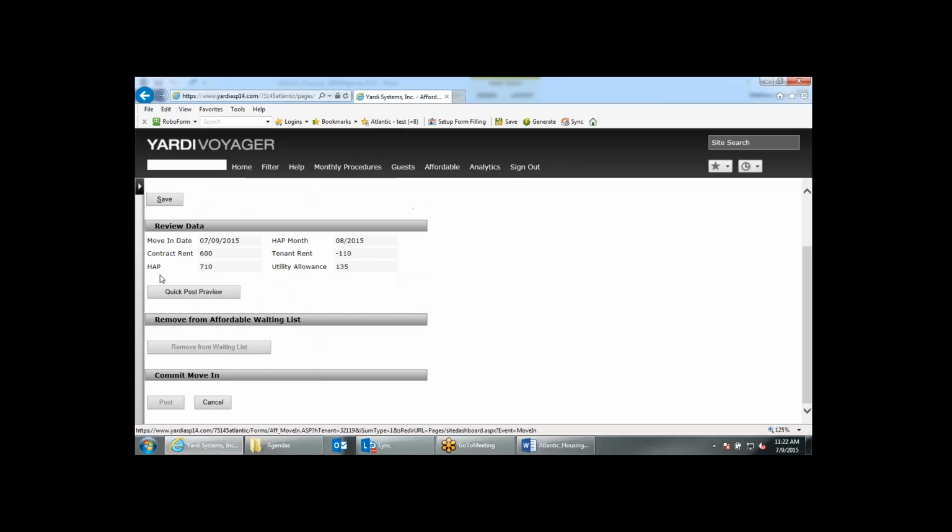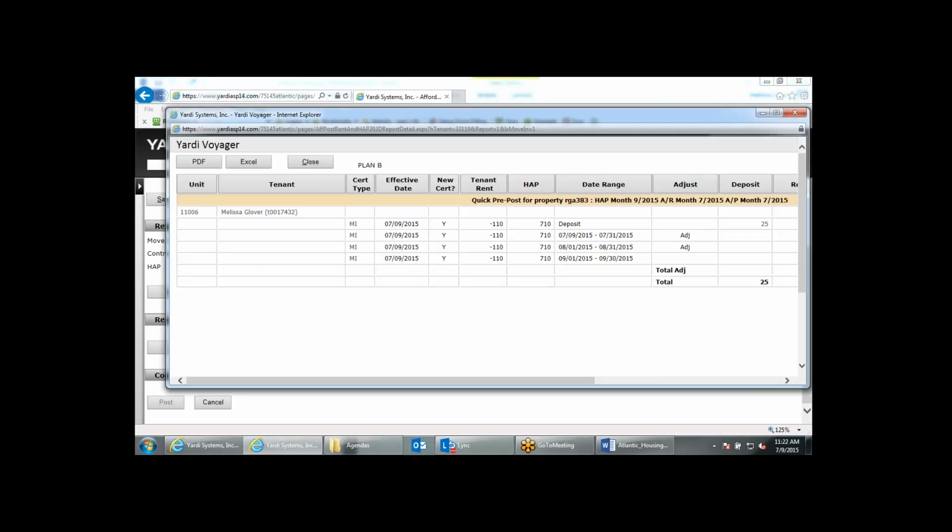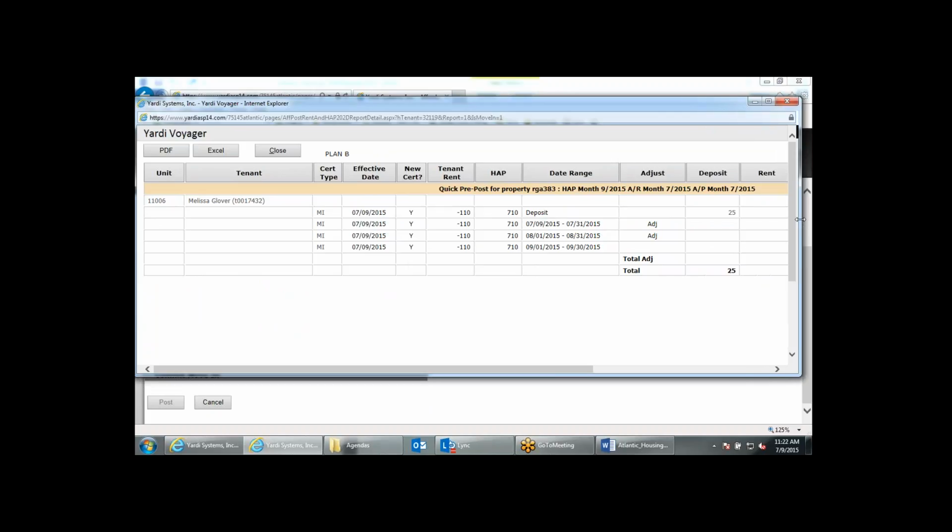Again, if there's any extenuating circumstances, we can select here, and if you need assistance, there's always the MAC Guide link. Also, if you'll notice, all the other buttons here are grayed out for me, and they will stay grayed out until we save the previous information for that section. So if you notice here, there's 4 sections. There's my move-in information. We're going to review the information for my contract rent, HAP amounts, tenant rent, utility allowance. So let's click Save. You'll notice that my Quick Post Preview now is available to me.